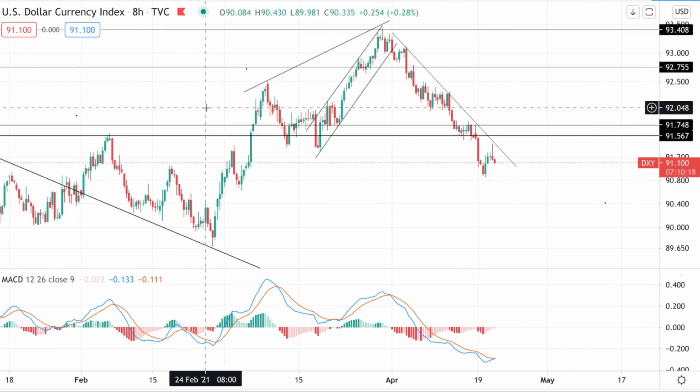Now I want to take a look at the US dollar. Again, make sure to keep an open mind to all scenarios. We give you our opinions, we give you our convictions, what we're seeing in the charts, what we're trading. Do not follow this analysis blindly. Do make your own research before taking positions.